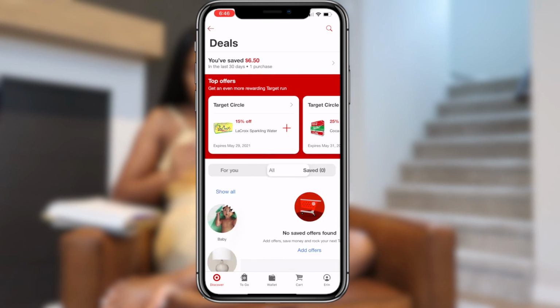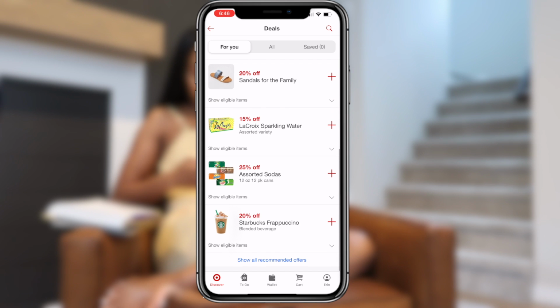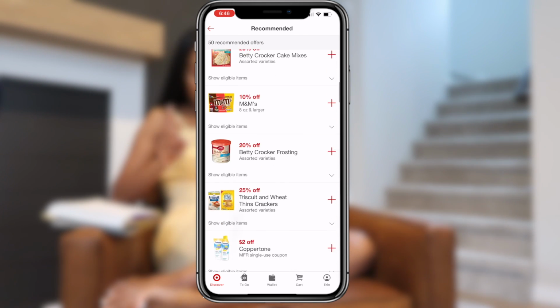So I'm gonna look in the for you tab because these are all the offers that Target Circle has curated specifically for you based on past purchases, things they think you'll like. So these are personalized offers, you guys. Like, that is so cool.